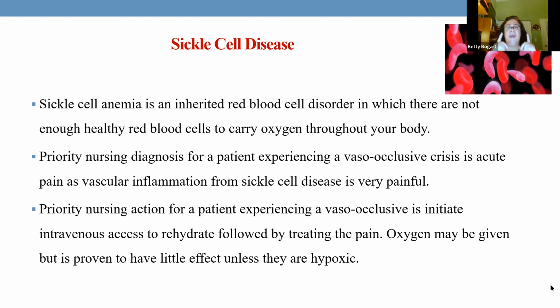So the priority nursing action for a patient receiving a vaso-occlusive is to give IV fluids. And why? Don't you think it's the pain? Well, what is causing the pain? It's because the cells can't go down. So you dilate with IV fluids, now the vessels go down, the pain will decrease.